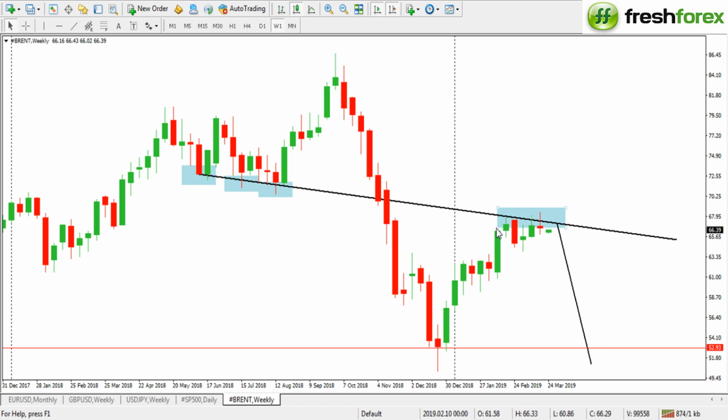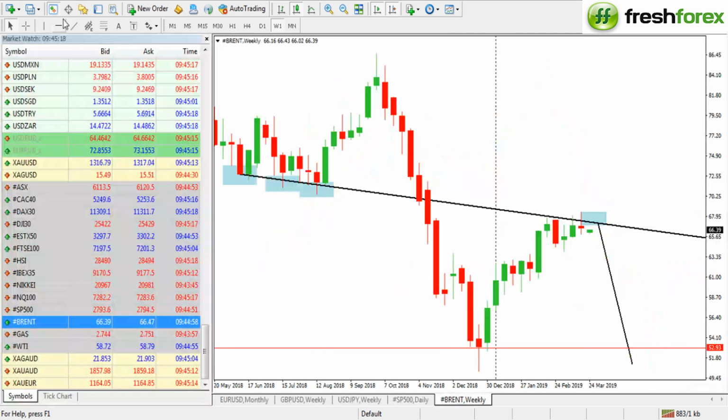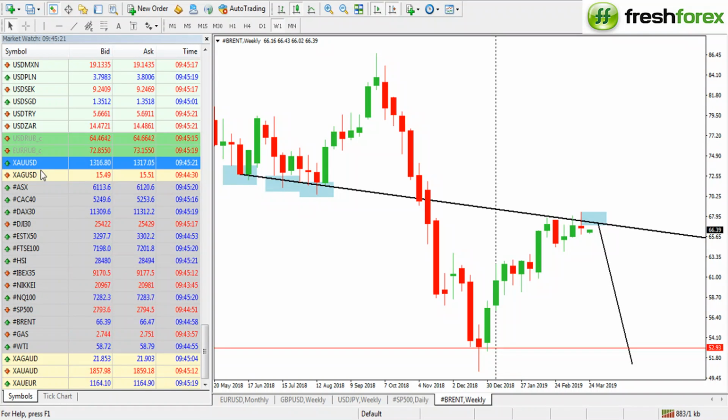The thing you're supposed to do now is to wait for price somewhere around where I've colored. Wait for price to get back up to this level. Let it come back up to somewhere in between the zone which I've marked. Then you'll sell it there with a take profit at 52.93. So we'll move to the next chart, and that should be gold.